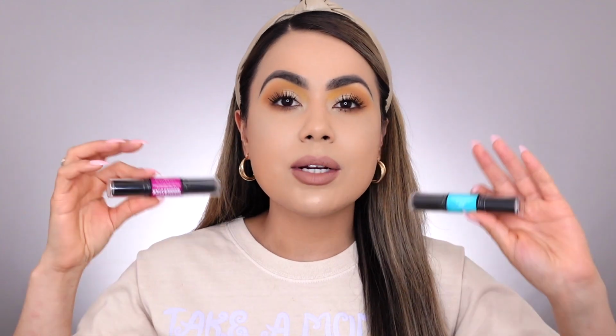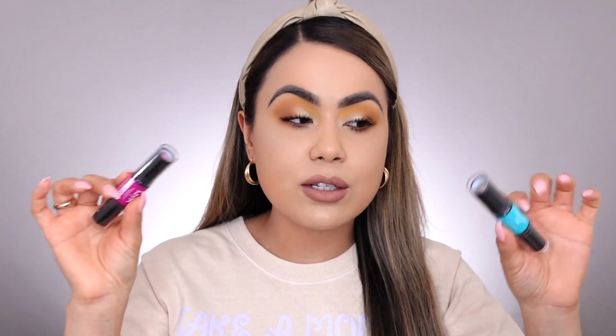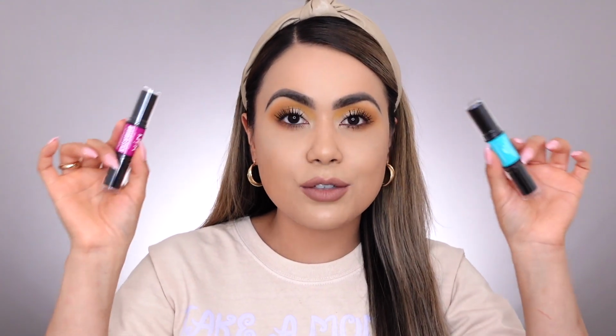So today we're going to be testing both of these out. We're going to see what the application is like, what the undertones are like, how it blends, especially over makeup that I've already applied. I have hyperpigmentation on the top of my cheekbones, so for me it's always a struggle to find cream products that don't move everything that I've already applied. So this is going to be a true test for today's video, and I'm a little nervous but still really excited, and I hope you guys enjoy today's video.